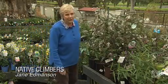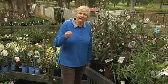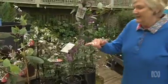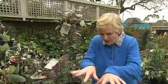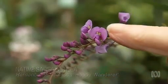People often want to know what they can grow as an attractive climber over a trellis or a fence that's in a sunny spot and that is drought tolerant. Well, the plant that I would suggest is the native sarsaparilla, Hardenbergia violaceae. This is the Hardenbergia that you see out in the wild. In the bush it grows kind of creeping all over the soil, and it's a beauty. I love the purple sprays of flowers, tiny little pea-shaped flowers that bring the bees in.